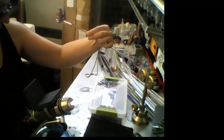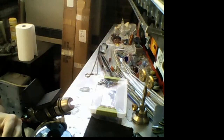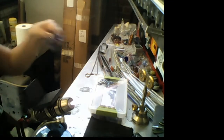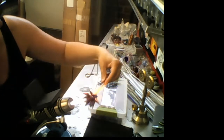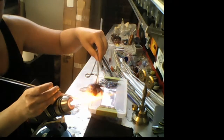Well, that's looking lovely. So hard to aim at the webcam. There we go. Much easier to aim at the iPhone. Coming along nicely. So now I'll do the same to that lower level.